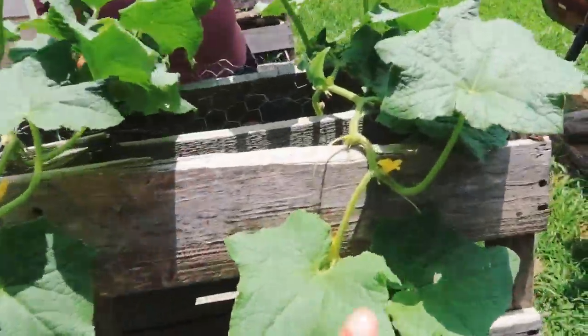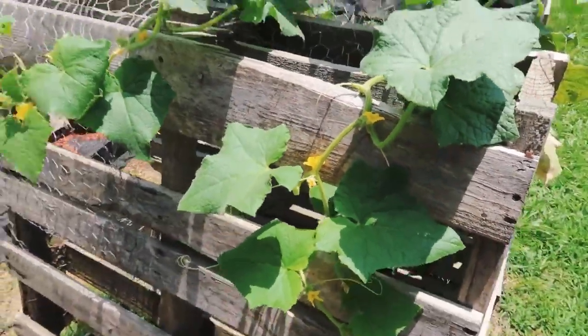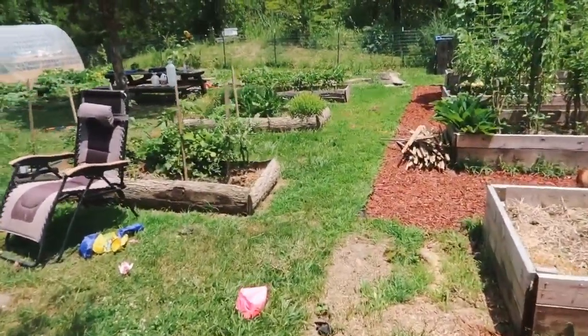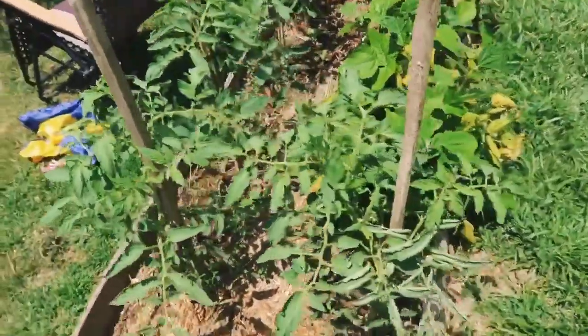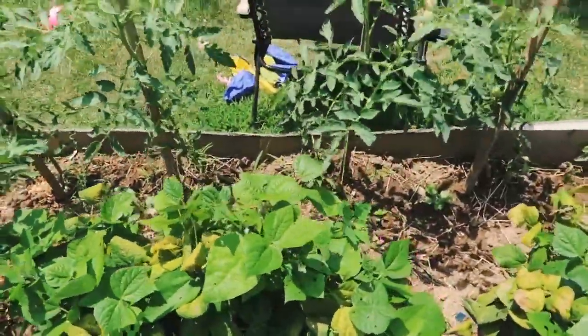Just climbing on down the pallet trellis. I think I clipped these a couple days ago, so they might be empty. But I think we just touched them all, didn't we? Yep. The last thing I want to show before we go into the AC, as you all can tell with the sweat and the heat, this was not a morning or evening gardening tour that we videoed. It had to be in the middle of the day. We got a lot of stuff happening.